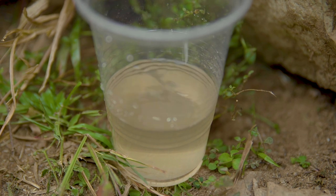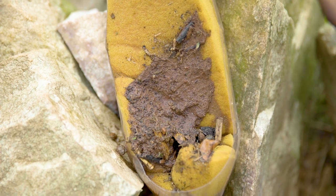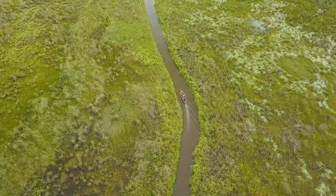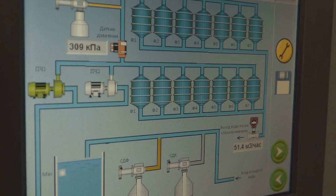All that dirt stays on the sponge. The sponge acts like the wetland. It absorbs and cleans the water. Without the wetlands, cities would have to spend a lot more money treating water to make sure it's safe. Wetlands also provide us with storm protection.